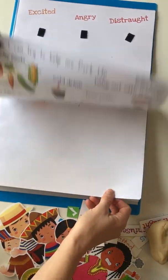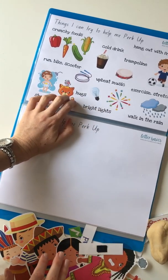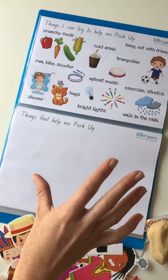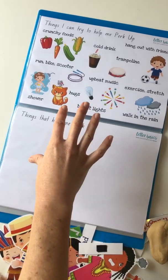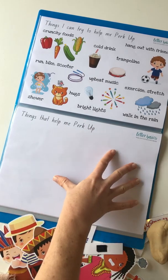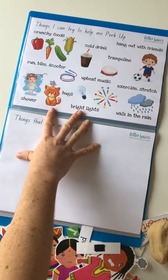Which leads me into this one. Now, this has come directly from what I'm working on with my girl at speech. She's 10, my boy's 12. So we're going on things. She's like a sloth in the morning, so she's really hard to get going, yeah? So there's certain things that she'll do first thing in the morning to get her going.